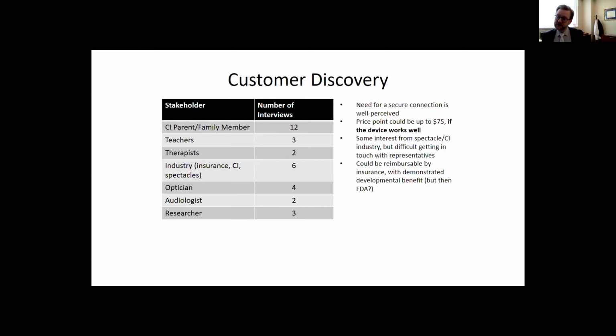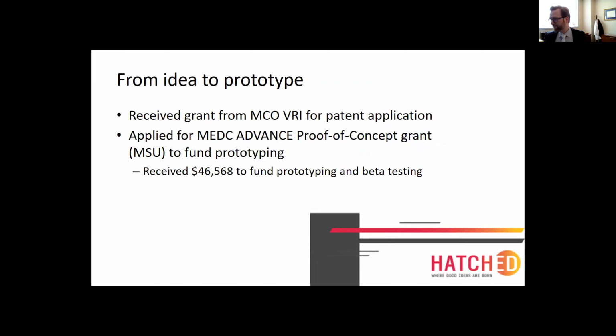And even that this could be the kind of thing, if we classify as a medical device, that could be reimbursable by insurance, because we can make the argument, particularly for children who must wear glasses, that this has a developmental benefit. It helps their vision and their hearing develop by preventing them from losing their ears, essentially, their cochlear implants, and their glasses throughout the day.